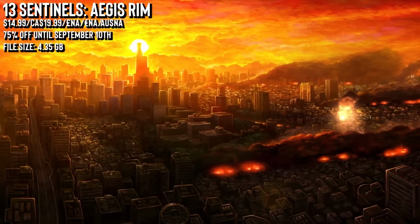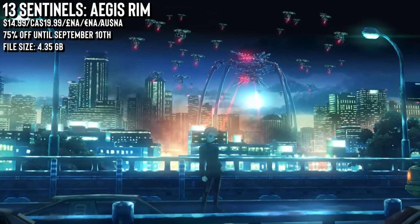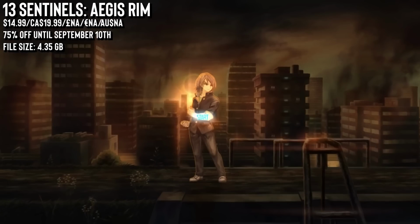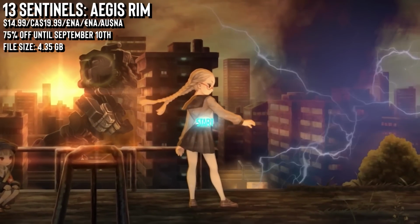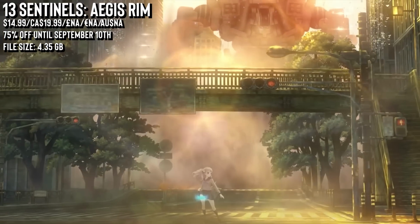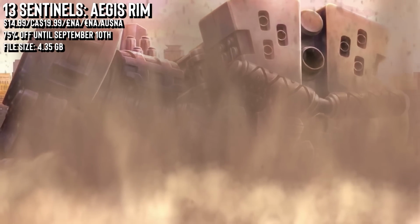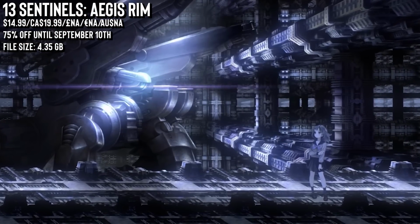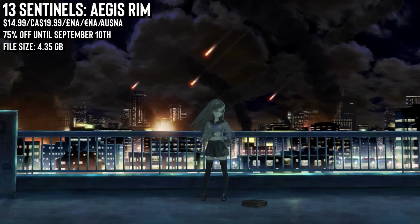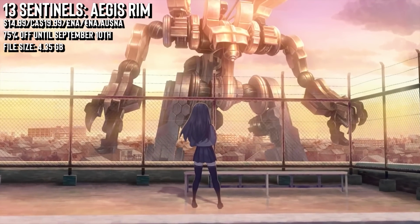13 Sentinels: Aegis Rim is an absolute masterpiece, and trust me, it is a must-have in your collection. Developed by the renowned team Vanillaware, who recently released the equally impressive Unicorn Overlord, this game stands out as a unique blend of exploration and tactical combat. Now despite the tactical gameplay being, I guess, quite easy here, it's the story that truly shines, weaving a narrative that spans different points in time and this futuristic war.